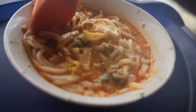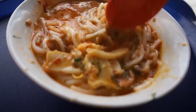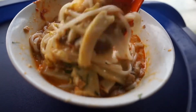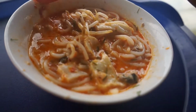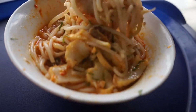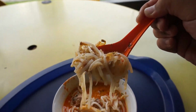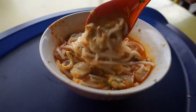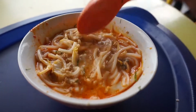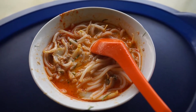And then also in Singapore, the noodles are cut into manageable lengths so that you do not need a chopstick to eat your laksa. You can just eat it with a spoon. And all this for only $3, which is quite affordable in today's prices. But for me, I felt that I prefer my laksa with more coconut milk.